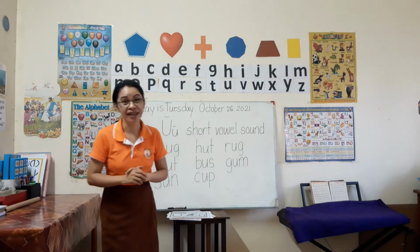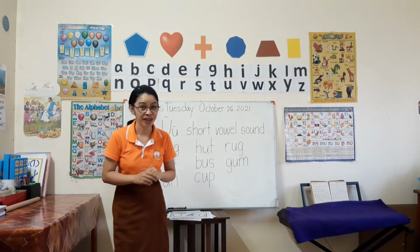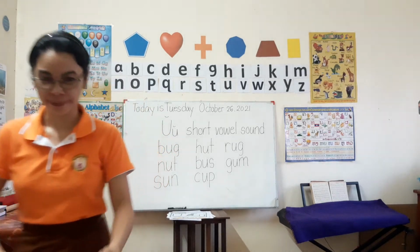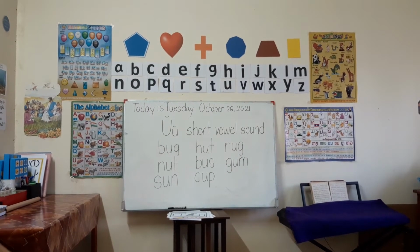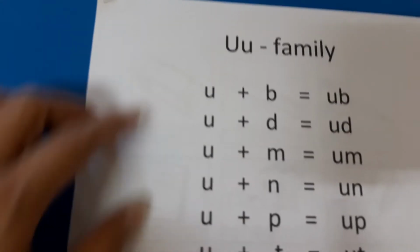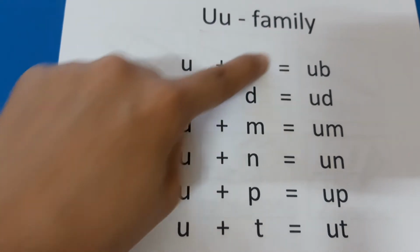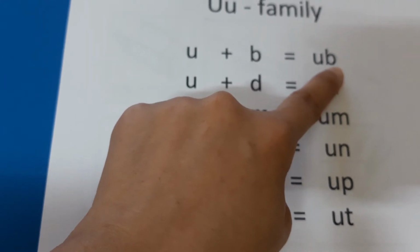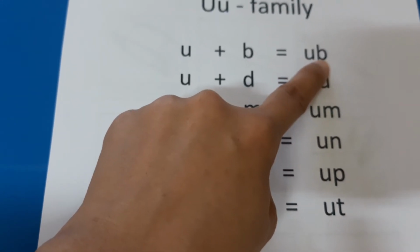Children, I want you to read, to blend the sound. Can you try? Can you read it with me before we go to our activity? Here, children, the ab family. Ab. Ab. You blend it together. Ab. Say the sound together.